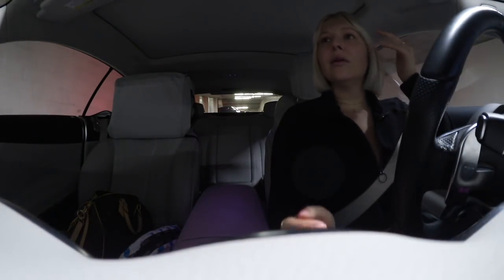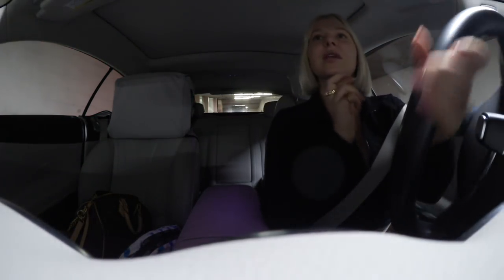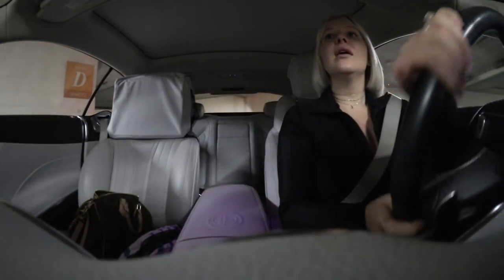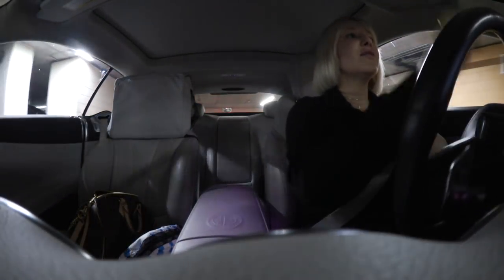Okay, go, go, go. Thank you. I have to swing wide, because if I don't swing wide, I'm gonna hit this car, and this car does not need another wreck. Okay.